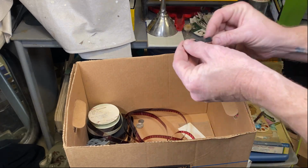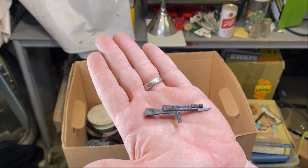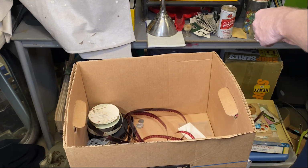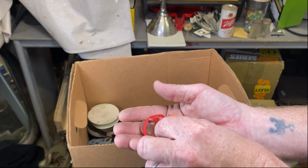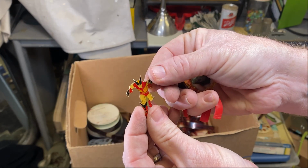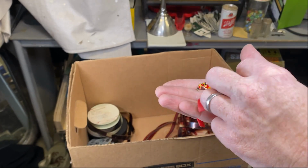But wait, there's more. I believe this is a rifle to Battlestar Galactica, the Cylon, if I remember correctly. Now we do have some Battlestar Galactica loose figures, so I will make sure to pair that up with the figure it goes to. Got a little, not sure what that is, PGT. Got a pin here. Oh, it's Wolverine.